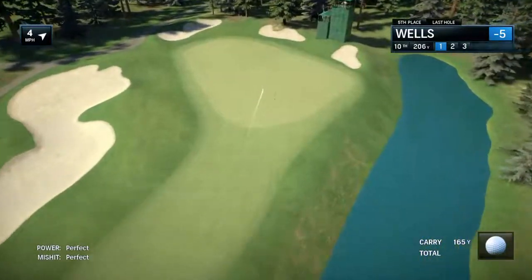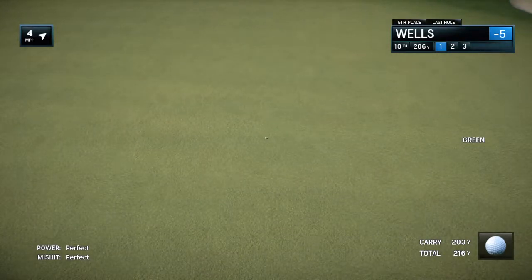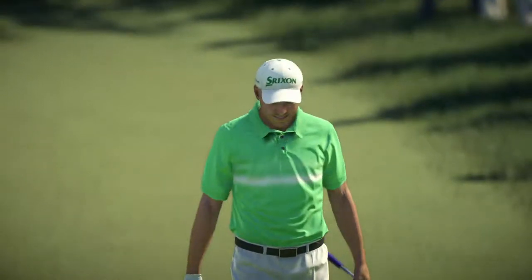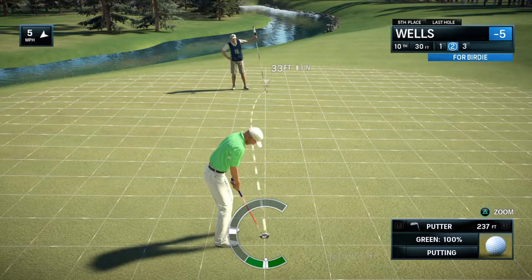Well, you can hear it right off the center of the club face. This has a chance to be close. So trying to get the back 9 off to a good start. The approach shot is on the green, but he still has work to do. This is about a 30-footer coming up. Just want to nestle this one down to within a couple of feet.